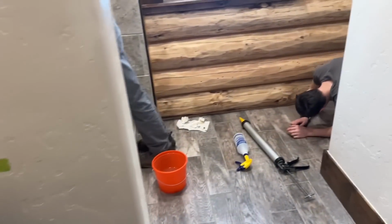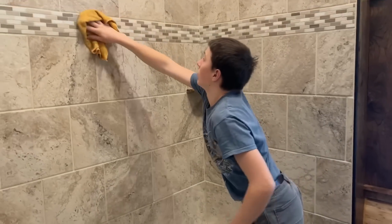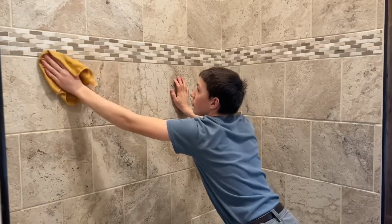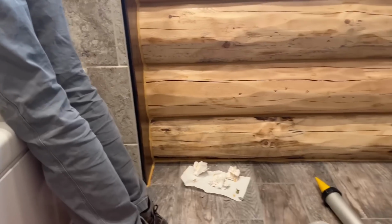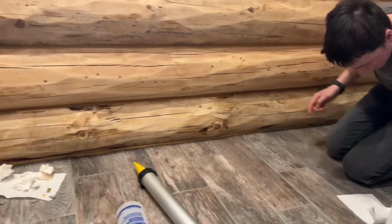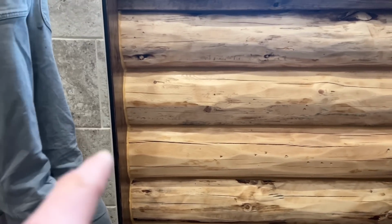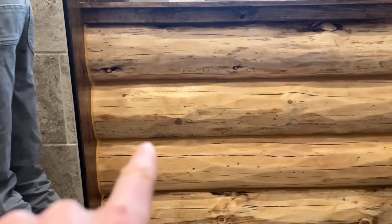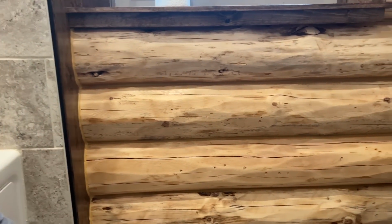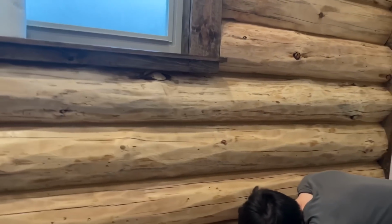And these boys are hard at it. Ethan's cleaning the shower, look at that, scrubbing away, and Justin is putting some chinking along here. You can see what he's doing up along the bottom there. He's got the end right there. It looks lighter there than it does there, but it's actually the same color once it dries. So he's doing all the touch-up spots everywhere.